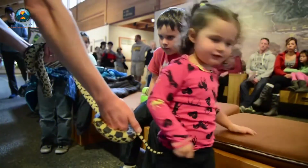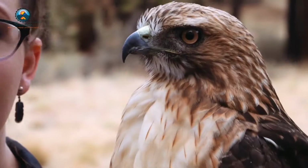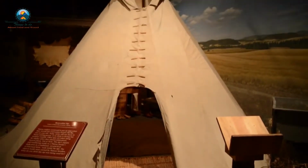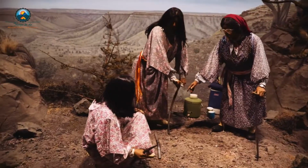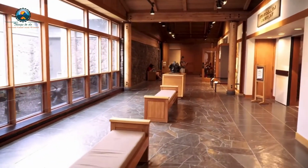The museum has both indoor and outdoor displays of wildlife in settings that look like the wild, as well as traveling exhibits and living history shows. The museum has been given approval by the American Alliance of Museums. It has ties to the Smithsonian Institution as well.